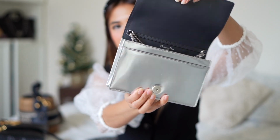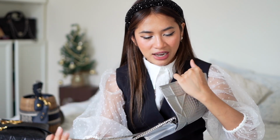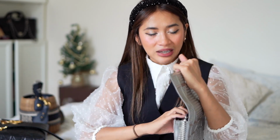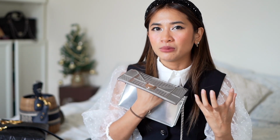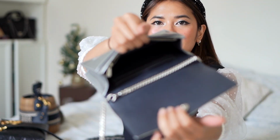This is in amazing condition, and if I open it, this is what it looks like. I did a whole video, I think, on this, comparing this and the Chanel wallet on chain. I love both. I will say I think I would keep the Chanel over this one just for functionality. It fits a bit more, but I will say that the Dior wallet on chain is definitely more affordable. And yeah, this is what the interior looks like.